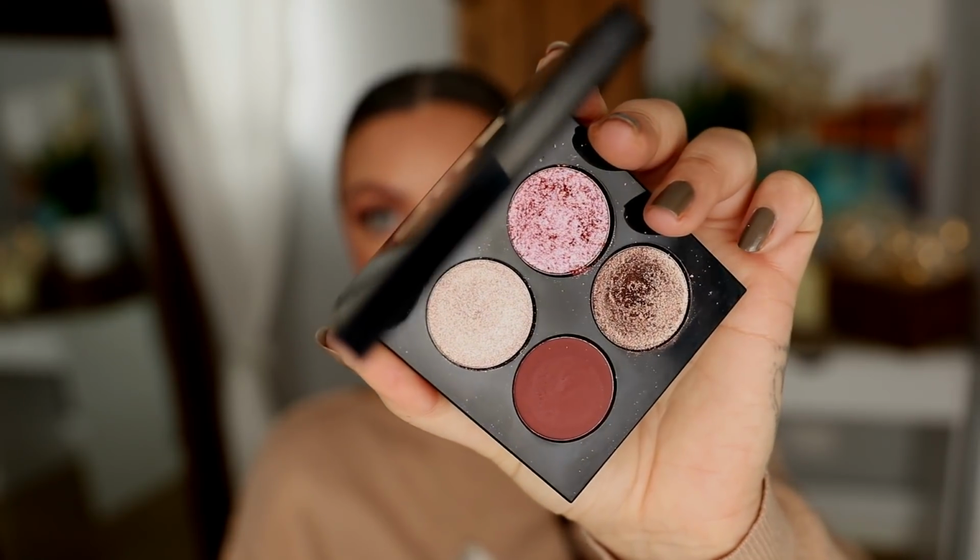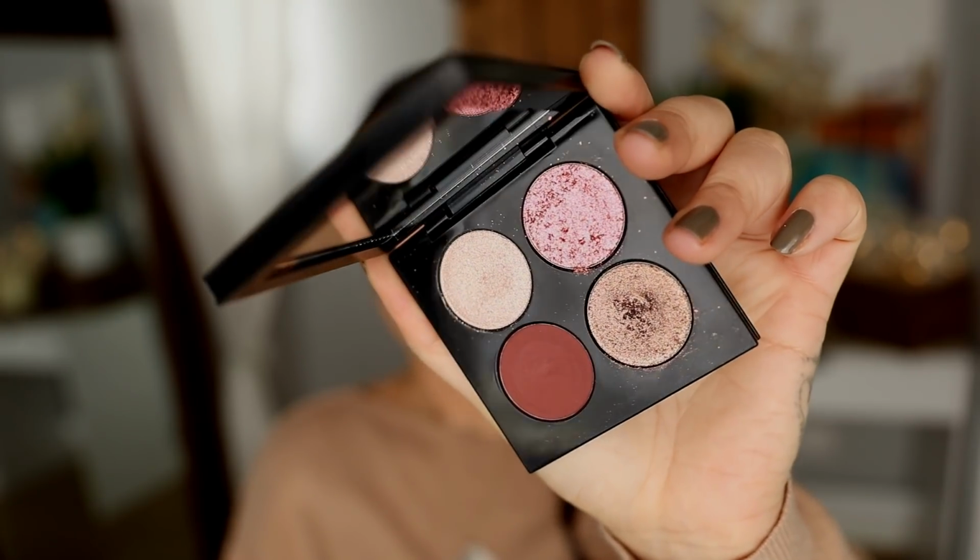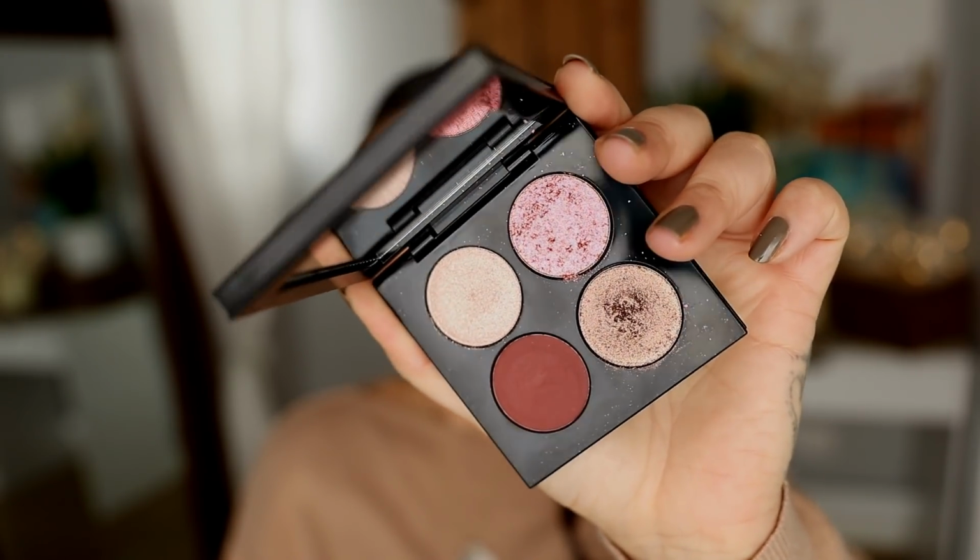Sometimes I don't always want to pick up a huge big palette in a mothership, but I still want some Pat McGrath on my eyes, and that's what I reach for because it's just easy. I don't have to think about what colours am I going to use today. If I open up a mothership, then I'm instantly thinking, oh, where do I go? Do I go here? Do I go there? What combination am I going to use? How much or how little am I going to do?